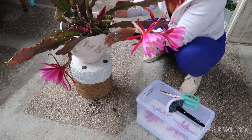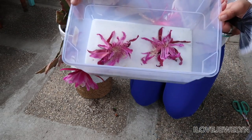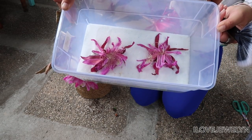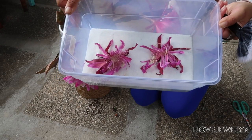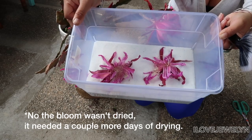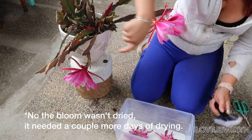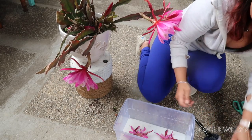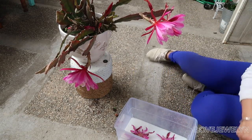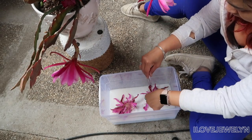It's fun to show my little project on the live. So here's the status of the blooms. I pulled it out yesterday to expose it because the petals are fully dried. I just need to work with the bottom part to make sure it's fully dried, and then we can move on to our next bloom. It's very careful to take it out.